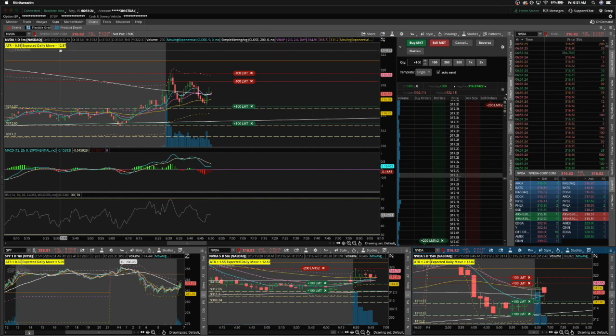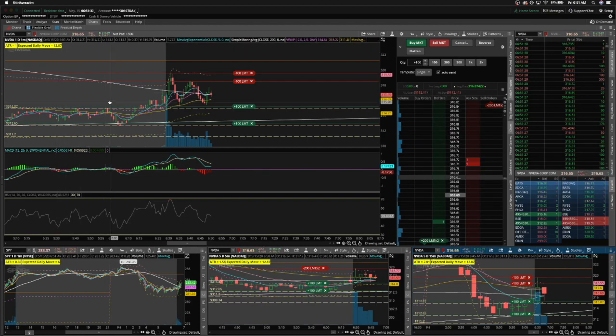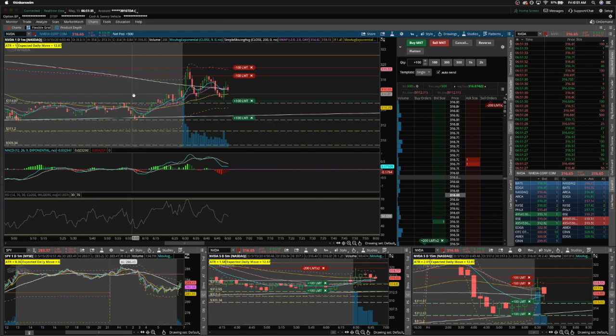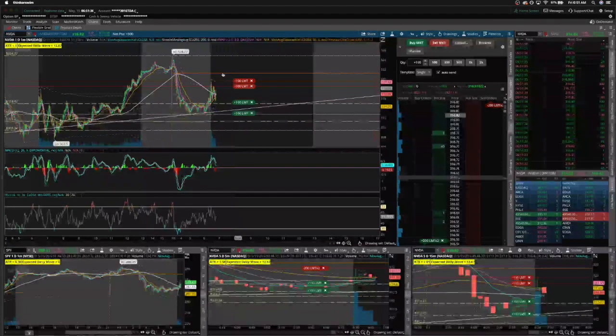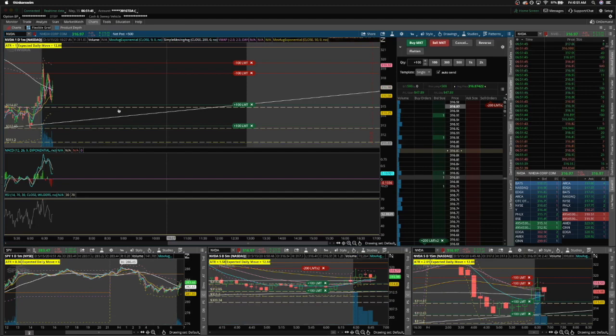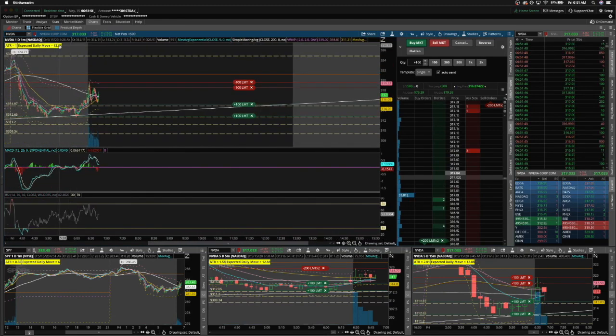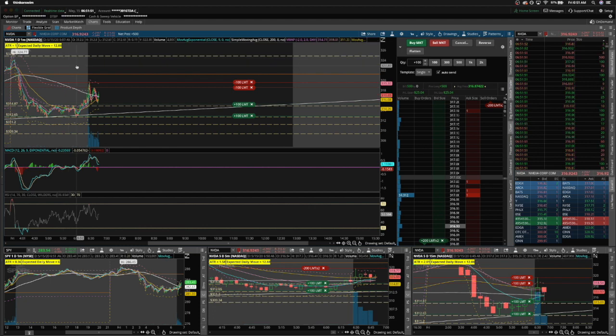Look up here, I have the script that I made. It tells me how much I think we're going to move for the day based on implied volatility: about $12.87. How much have we moved today? About $4. So there's a lot of room left in this stock. Will this pan out? Usually it does, not always. It could just chill out for the day.